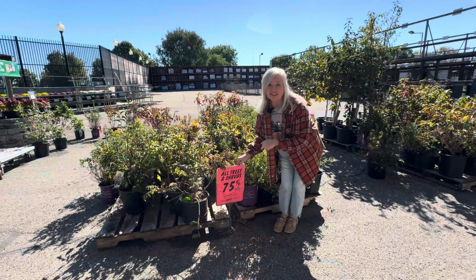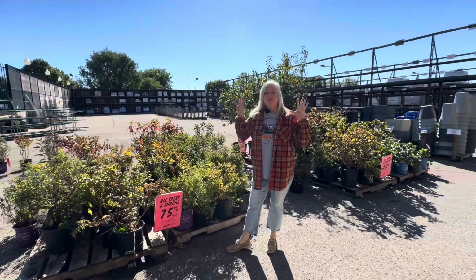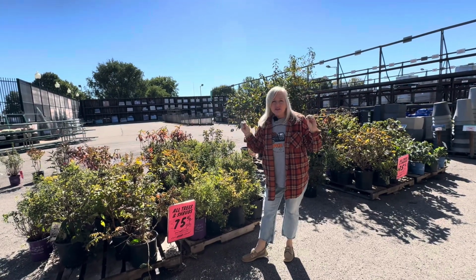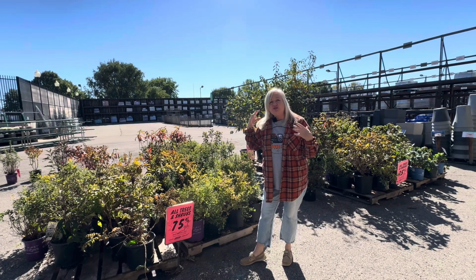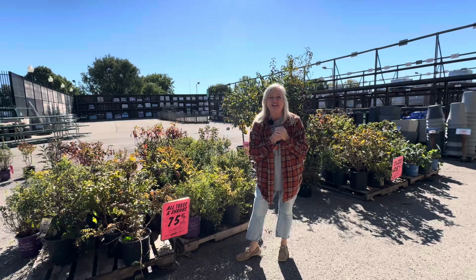This is what I was looking for, you guys. 75% off. Perfect time to plant fall perennials. They still have time for their roots to get going. They don't have to worry about the flowers, and they can put all their energy into the roots, and you have a beautiful plant for next spring, and I'm so excited.